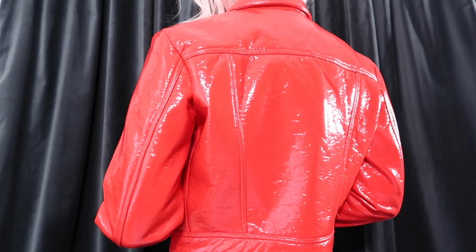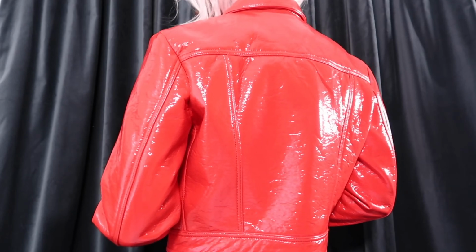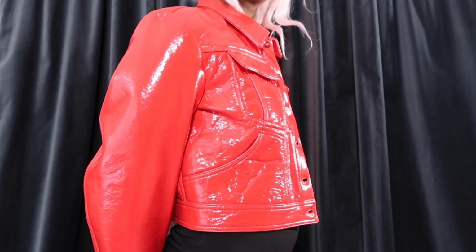I could have gotten medium. I know it would have fit, but realistically, I would like to wear this with, you know, long sleeves underneath, and I didn't want it to be too snug.